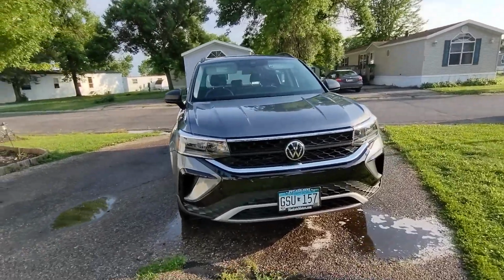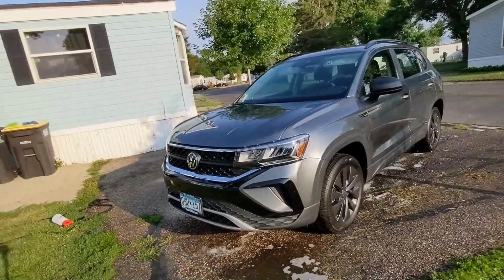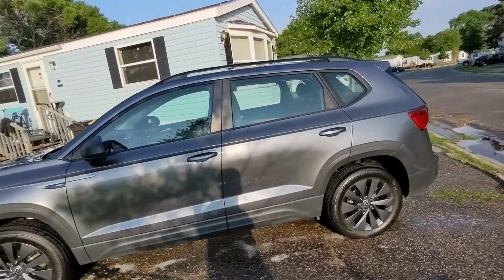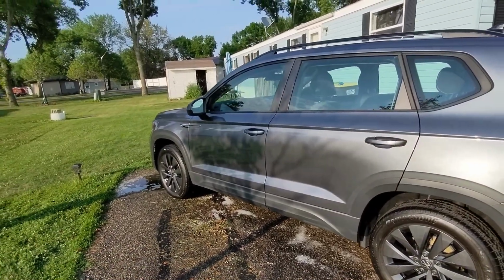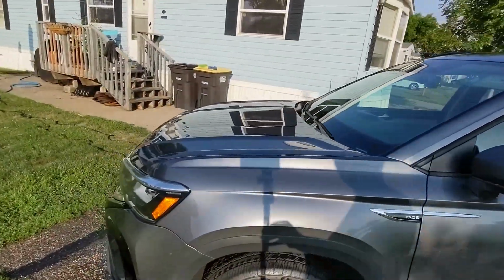That foam sprayer was amazing. It's $30 at Walmart. I think without having a pressure washer, that was the way to go. Worked well enough for us, at least. Yeah, our Volkswagen Taos.